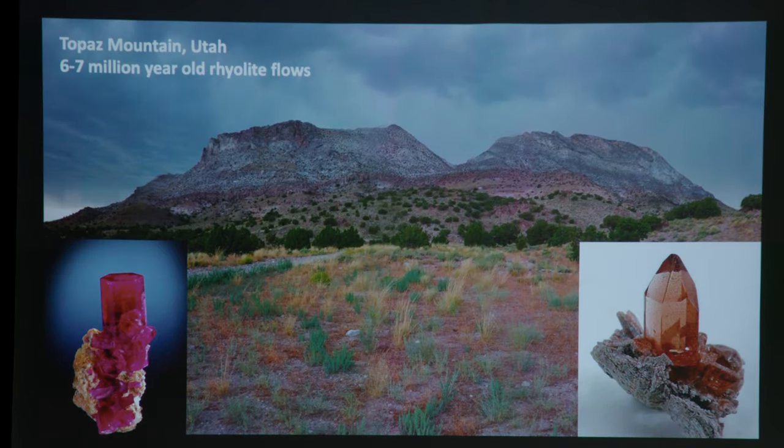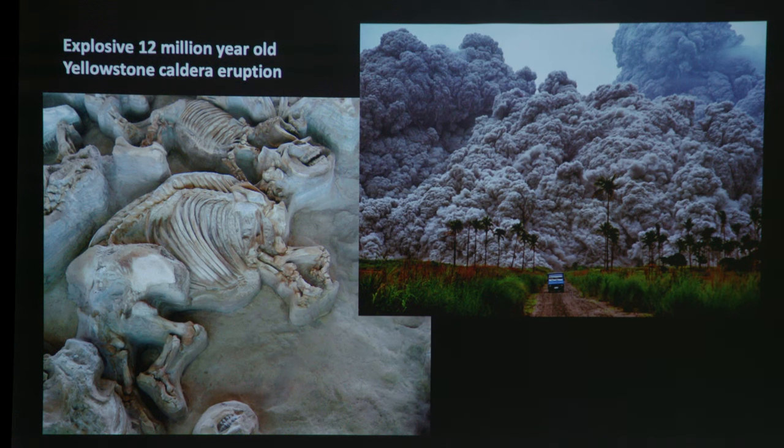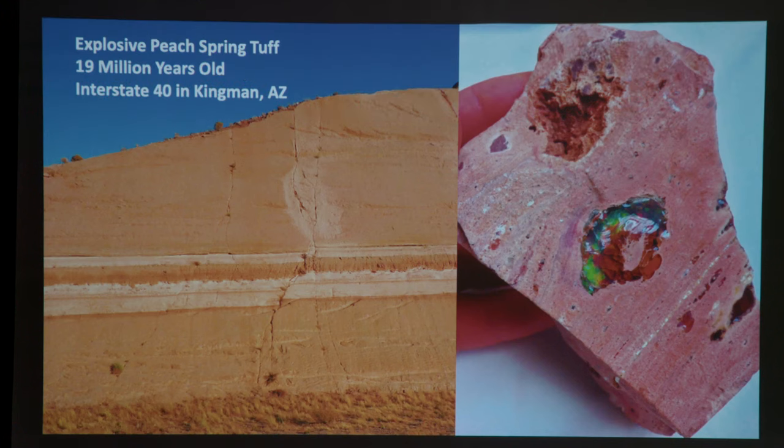Topaz Mountain, if you want to go dig for a topaz and some other gemstones, it's in the rhyolite there. Rhyolite is a very sticky lava flow that's over 70% silica. And then Yellowstone. You know, Yellowstone's eruptions are all going to be high silica, extremely explosive. This is a rhino kill site in Nebraska where one of the Yellowstone caldera's eruptions killed them all. And so it would have been a cloud like this except miles high, moving maybe hundreds of miles an hour across the landscape. And some of those clouds, they're so hot, as the ash settles, they actually weld back together, and you can get deposits like this.